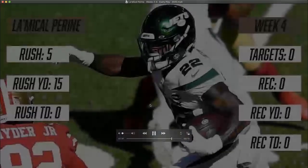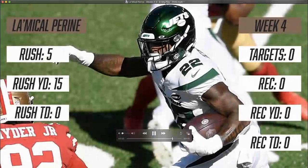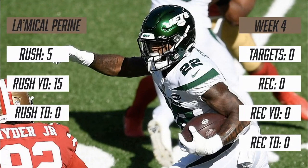There was nothing there. 5 rushes, 15 yards, 0 receptions. So, it's one of those things where, again, we saw 3 carries, we saw 5 carries. The big one was 7 carries.